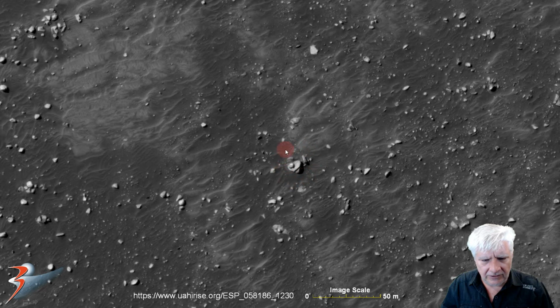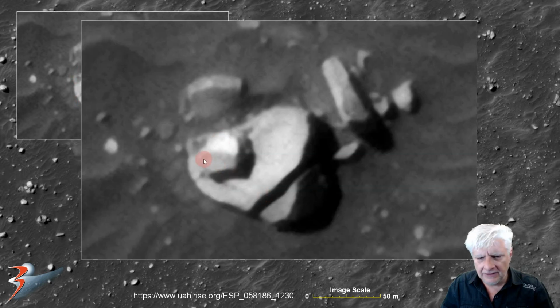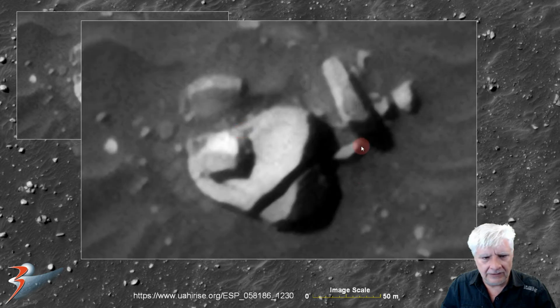Here we've got what looks like multiple layers again. The smaller part on top is about 6 meters wide. It appears that that might be a narrow opening over there. And then to the right of that multiple layered object, we've got that long, narrow rectangular block, which is about 3 meters wide and about 8 meters long.